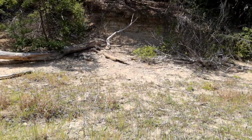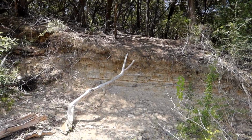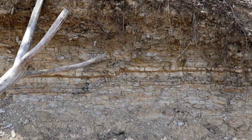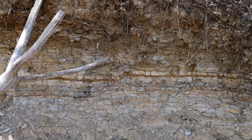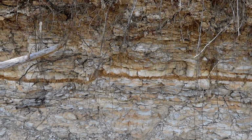Okay, let's just put things into perspective here. Go up here. This is where the water level is at times. And remember how I've told you about that layer of limestone that's beneath Waco? There is a perfect example of that right there. Water's come up here, it's eroded away, and you can see that limestone. That's what I have to cut through every time I want to dig in my backyard.